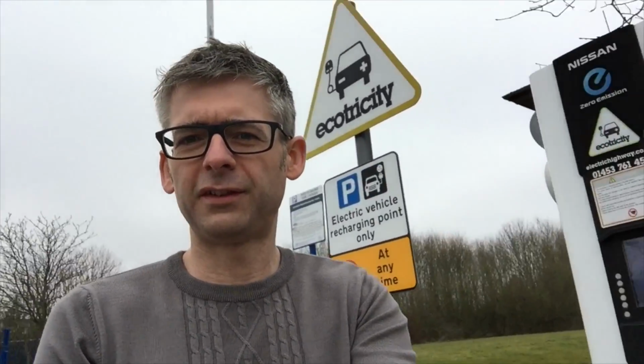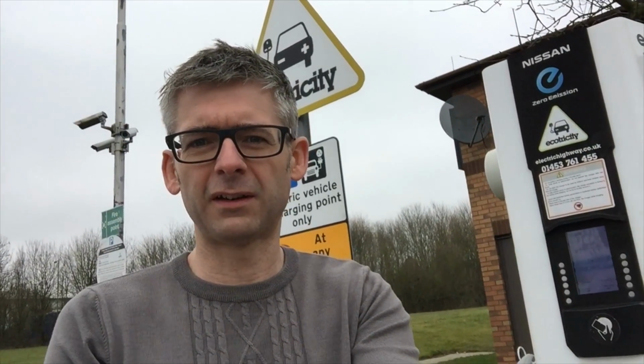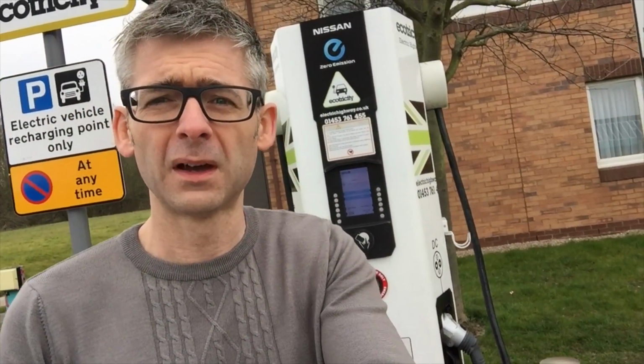I've arrived at Tamworth Services, and I'm here at the Ecotricity charging point. Thanks very much, Ecotricity, you're an absolute gem. You can find these at over 90% of motorway services in the UK, so there's always pretty much rapid charging. This site here has only got the one charging pump, as they call them. A lot more in the UK have a few, so if one's down, there's always a chance to charge.